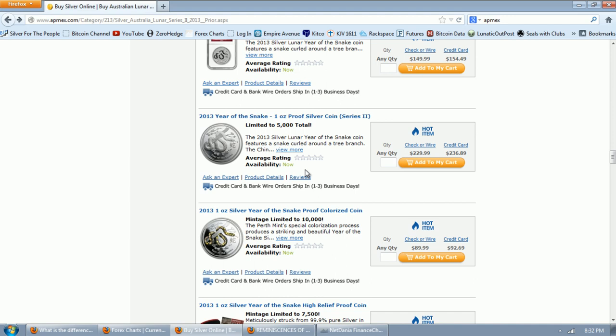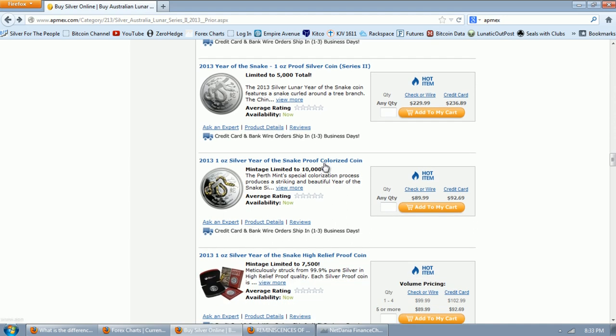Now, I have never purchased any of the proof silver. I'm not interested in collecting numismatic coins, regardless of whether they're silver, copper, gold. I'm interested in stacking bullion and potentially getting a bonus by paying maybe $1 above regular bullion from potential collectors.